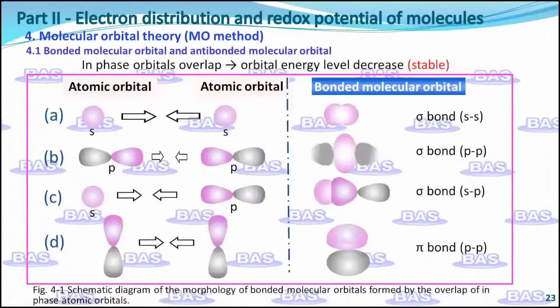In general, atomic orbitals are represented by s, p, d symbols, and molecular orbitals are represented by sigma, pi, delta symbols. Molecular orbitals are created by the linear combination of atomic orbitals in a molecule. If there are several atomic orbitals, the same number of molecular orbitals can be created.